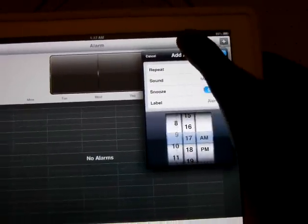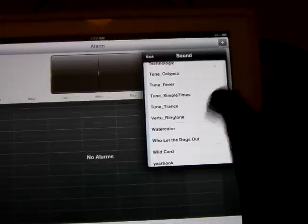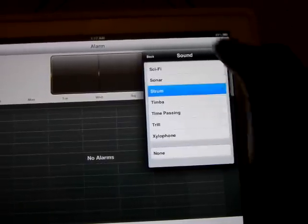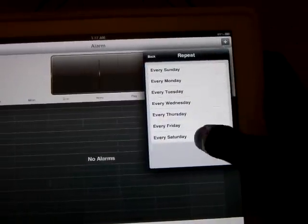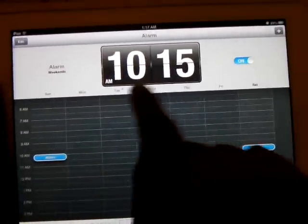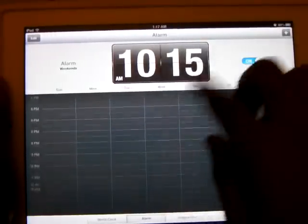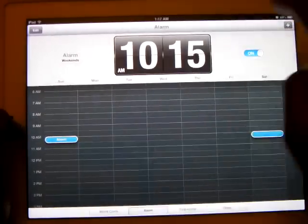Say I want to set one for 10:15 a.m. Sound, let's put it to Strum. I like Strum. Repeat on every Saturday and Sunday. Just giving an example, guys. And save. So as you can see, it says what time of alarm I want, and then you get this amazing little graph kind of view, which you can scroll through, from 12 a.m. to 12 a.m. And all your alarms come up there.